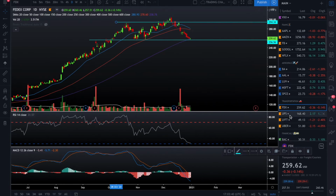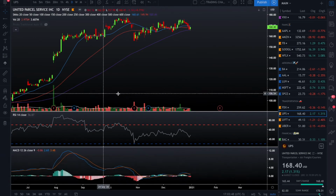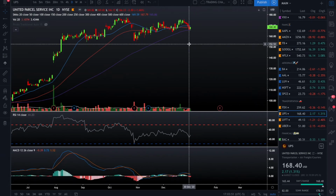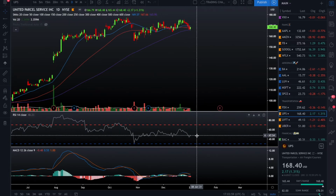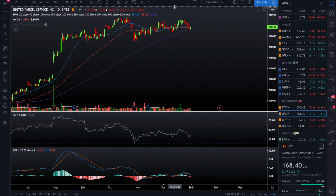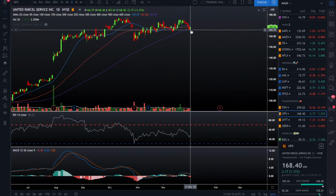So moving on to our next stock, we have UPS. UPS has a similar setup to FedEx, in that it's on its 200-day average here. RSI is not really oversold, nor is it overbought. It's right there in the middle at 47. But the two things that I find really good about UPS from a technical standpoint is, one, that it is currently at its 200-day moving average, which is a nice support for the stock.